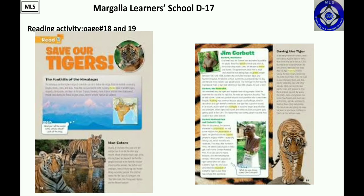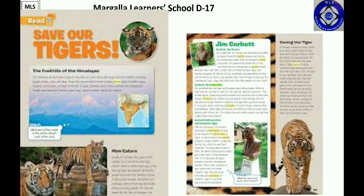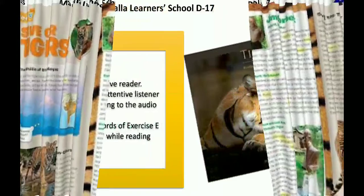On page number 18, at the top you will learn about the habitat of tigers which was being destroyed by human beings, and at the end of the same page you will learn about tigers as man-eaters. On page number 19 you will learn about Jim Corbett, who was basically a hunter and a tracker, but with the passage of time he became a naturalist and he saved many tigers. So this is the whole article, and before reading it, listen to the instructions carefully.